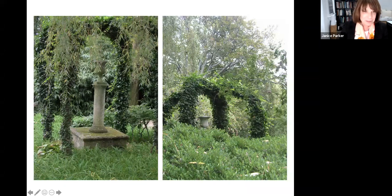This is one of my favorite garden ornaments ever. It peeks out from behind some shrubs. Actually, in my last visit, which was about a year and a half ago, they had taken down the iron arches over it and were renovating it. But it's actually a quite diminutive little urn on a pillar, on a plinth. And then these two iron arches of vines of ivy growing over it. I have played with the proportions of this and worked with this for many years.